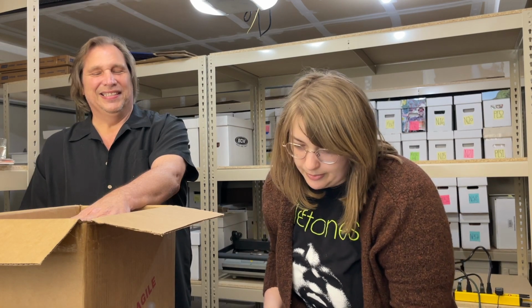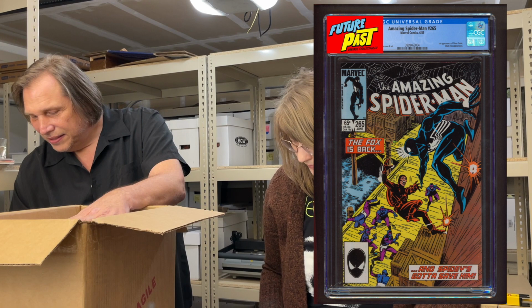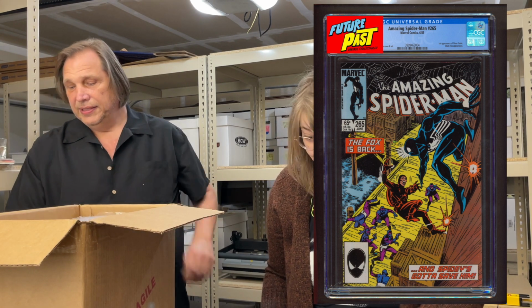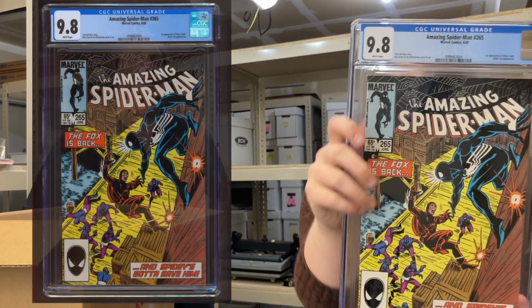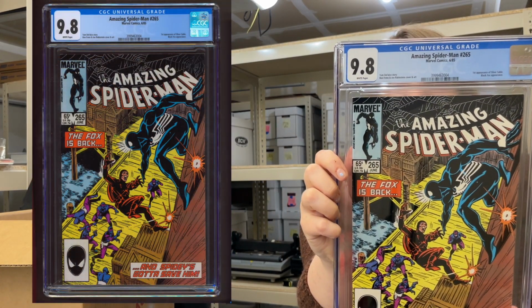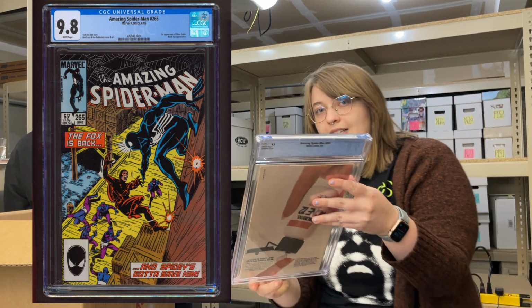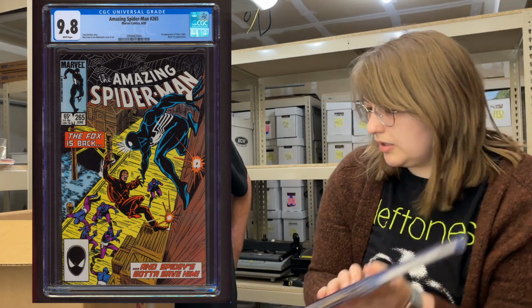This one's Amazing Spider-Man 265. That was an 8.5 before we sent it in, before pressing. Let's see what we did on that. 9.8. Oh my gosh. It was an 8.5. It looks fantastic, with white pages as well. Yeah, that book's been heating up. I had a lot of copies of that. Very tough book.